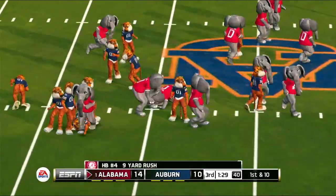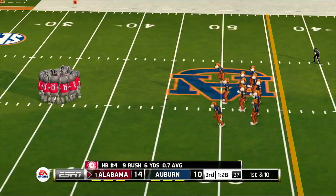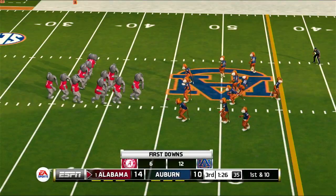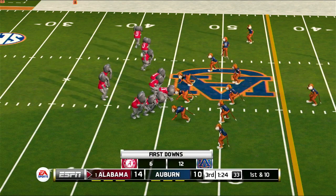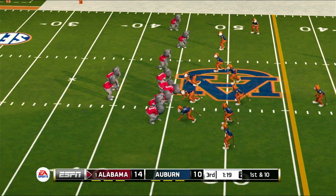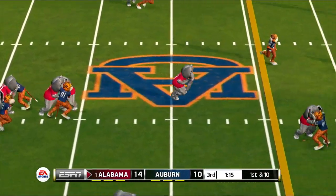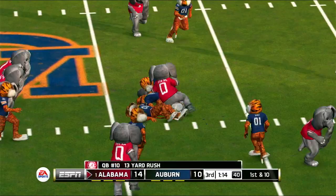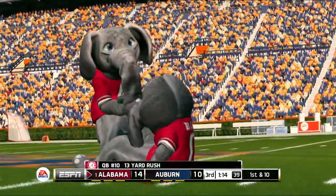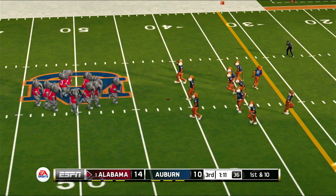He makes his way to about the 45. Gain of 9 on the play. First and 10. First down. Ball on their own 45. Tight left. Three down. Mike five. Go, four. Go. Now he's scrambling. He's tackled at the 42-yard line. Gain of 13 on the play. First down.